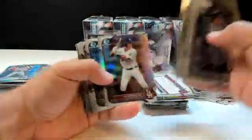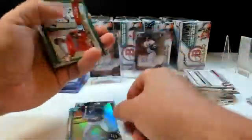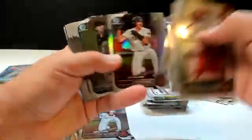But we start box number 4. Jackson Holiday base. We got a Dominic Keegan, sky blue to the Rays. Jackson Holiday refractor. That's a nice one. Melendez refractor.